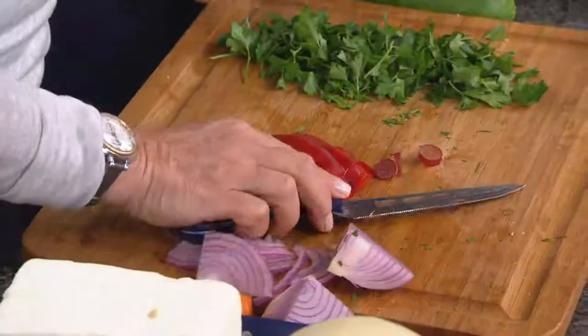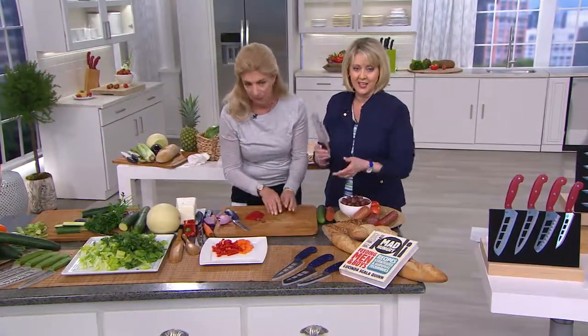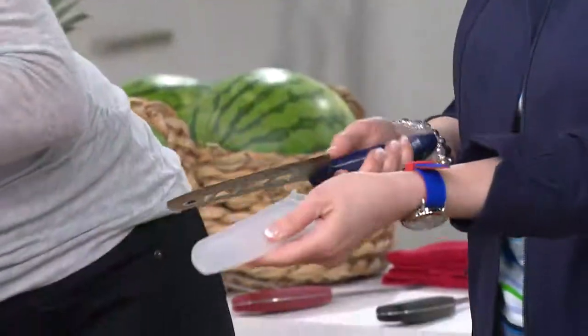And then here's the other part, is if you're gonna put them in a drawer or something, put the sheath on like that. Did you see that? Look how simple that is.